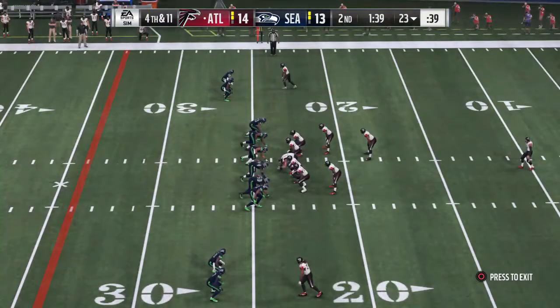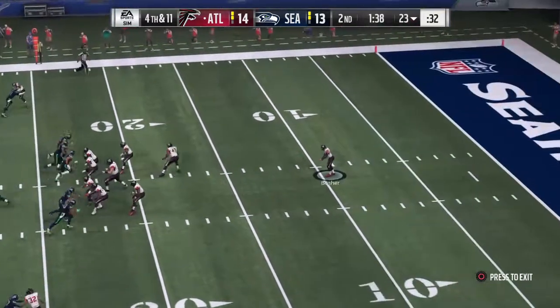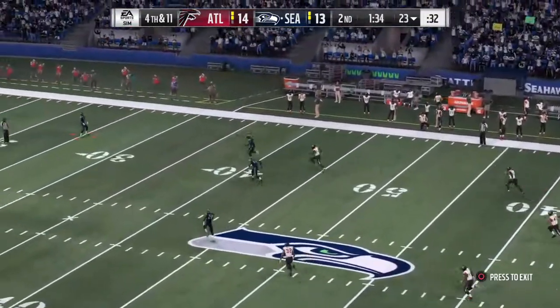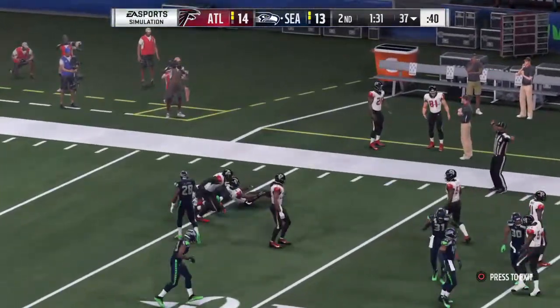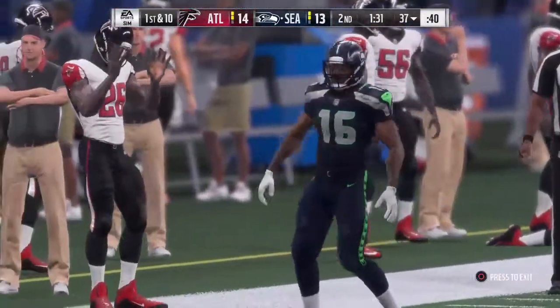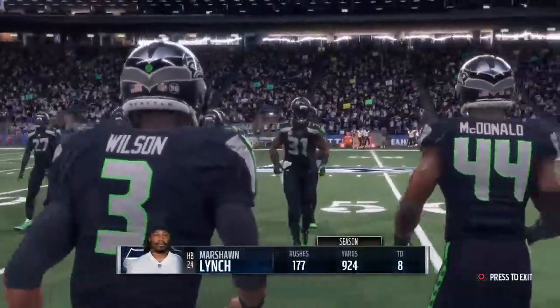So the defense had a chance to catch their breath, and now they're back out and ready. Here's Matt Bosher now as he's on to punt for Atlanta. Now it's Lockett. Give him 11 yards that time on the return. And possession will switch hands, 1st and 10. Marshawn Lynch heading back out into the huddle.